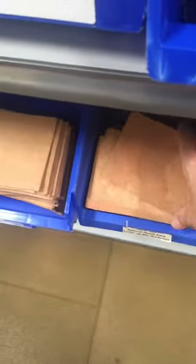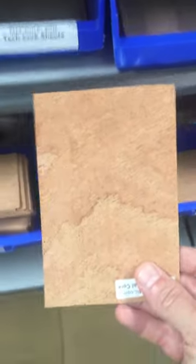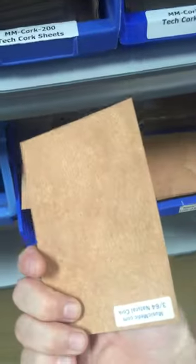Music Medic is the only company that buys their cork from various suppliers. Other companies in the US buy all their cork from the same supplier. At least that's what I have been told. Music Medic is the only company that can choose exactly who they buy their cork from and what they sell.